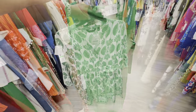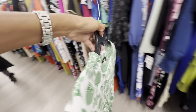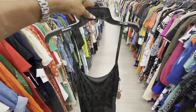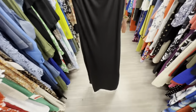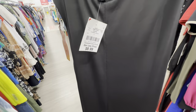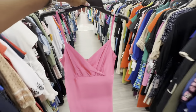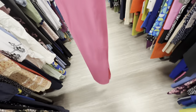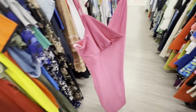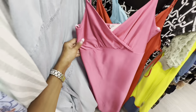$30. This green and white is cute too, and it's a size large baby doll dress right here. $15. Ooh, I like this spaghetti strap bodycon dress. Black. This dress is $9. This one I like with the wrap in the front. She got split on one side. This is a maxi beautiful pink dress. I like this. Let me check the price for this. Wait a minute. Oh, $13.